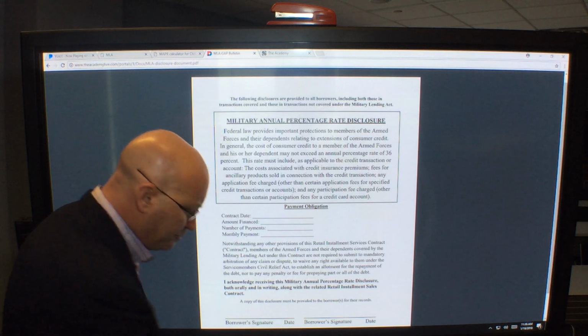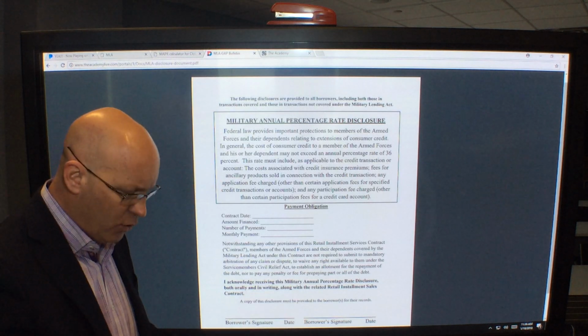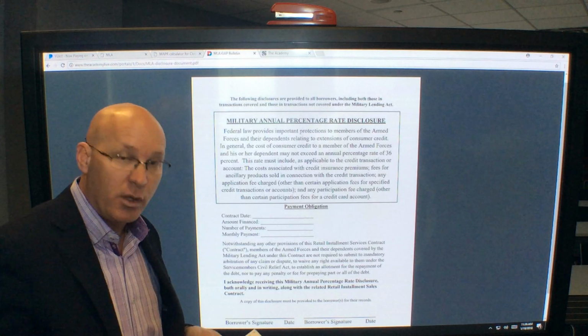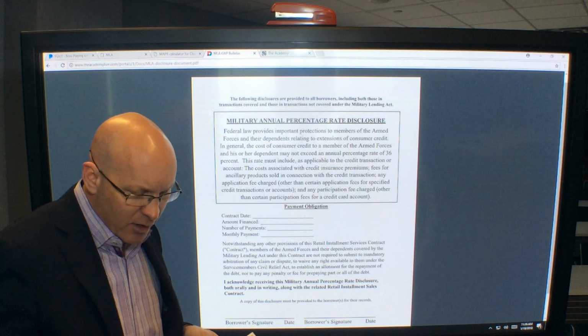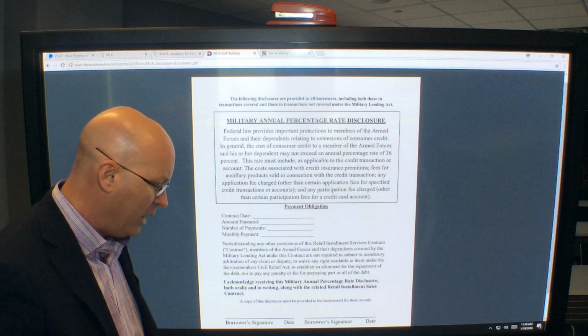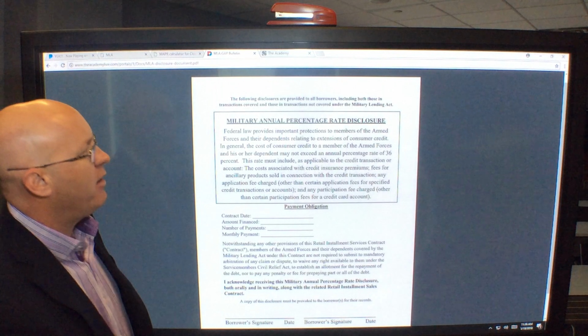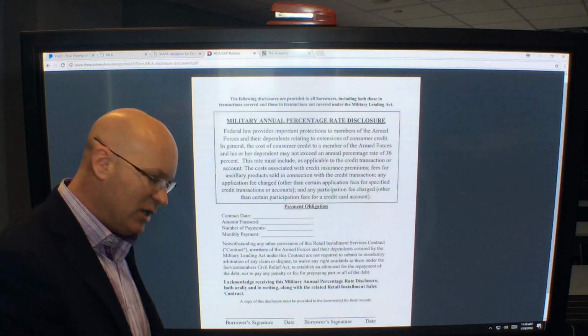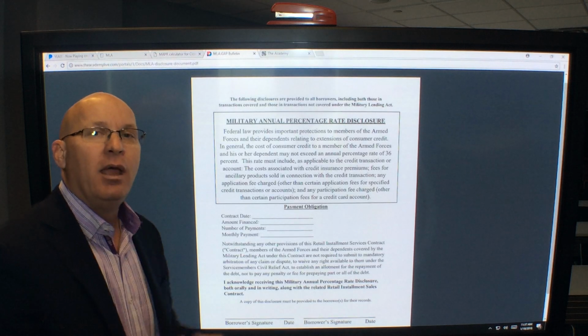Once we do that, we'll do a full contract disclosure and make sure we tell the customer their APR, their finance charge, their amount financed, total of payments, and total sales price, including their down payment. And granted, the military annual percentage rate may be higher than the APR that is listed on the contract.